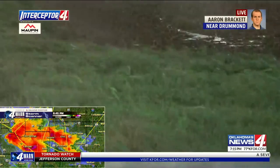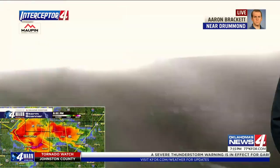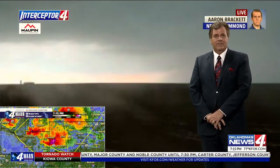Boy, is it strong. It's really strong. I'm going to move the vehicle around. Wow. It went from about no wind to quite a bit of wind in not a lot of time. So we're going to kind of angle the car around. Yeah, now it's a north wind. Now it's a northwest wind. You can see the rain curtains right there. And we are, again, right near Drummond.